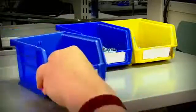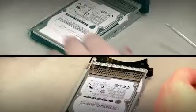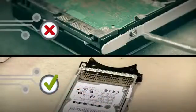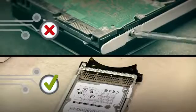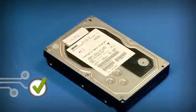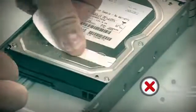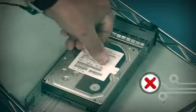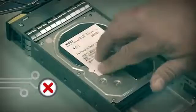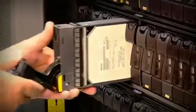Use correct specification screws when affixing the drive to a chassis or carrier. Take care when using tools not to press on the top cover or to contact the case or the card. If you must apply labels, place as close to the drive's edge as possible. Never cover the breather hole or drive information, or press down on the top cover when applying labels. Do not write on the top cover.